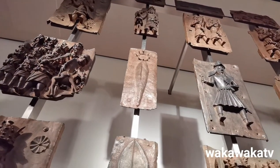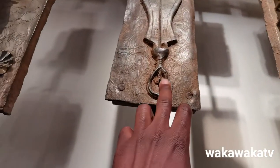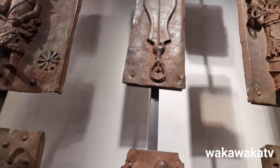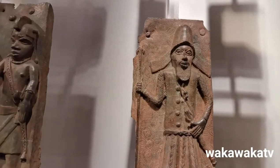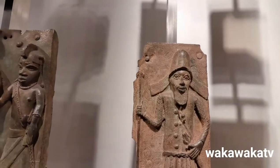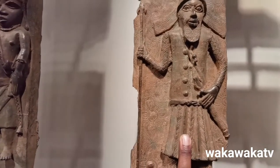So we're still quite up there, can't really get close to the stuff. This is very important. This is a symbol of being in the kingdom. You know, I've been here several times and this sort of gives me a lot of pondering. I ponder a lot about this.